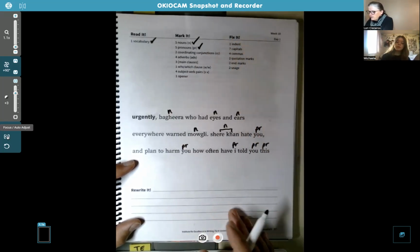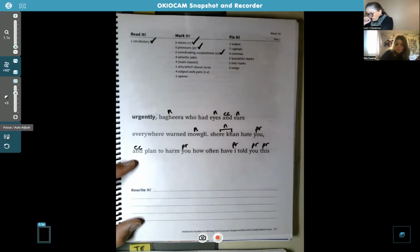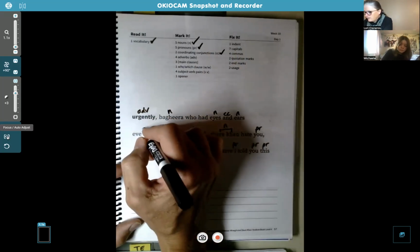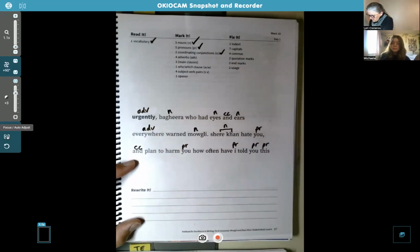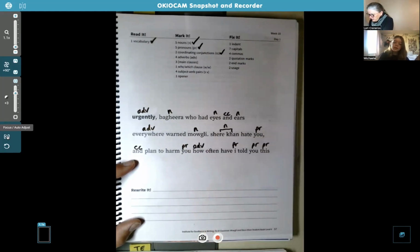Two coordinating conjunctions. An and? Okay, and where's the other and? Here it is. Okay, good. Adverbs. Urgently? Yep. Everywhere? Everywhere. Yep. Because that's telling where. The last, had? They're tough. Not had, but how. How is an adverb. And then hate? No, that would be a verb, but to what extent? How to what extent? Often? There you go.